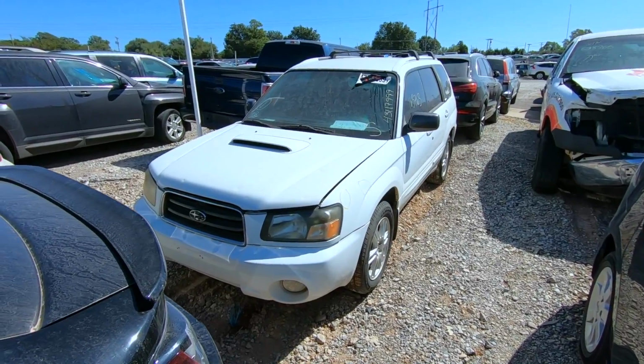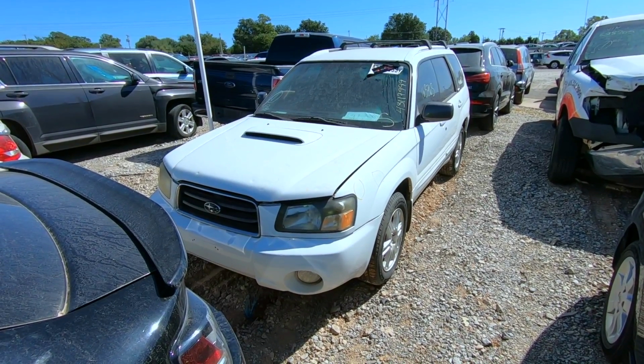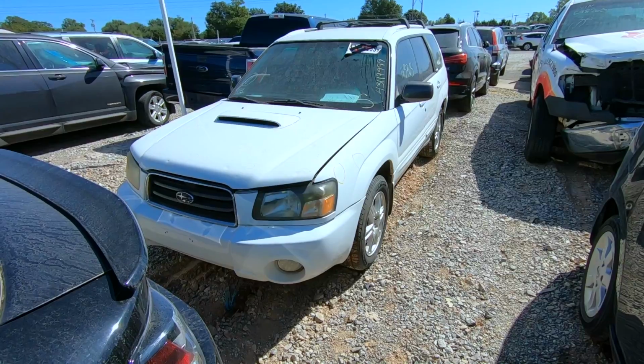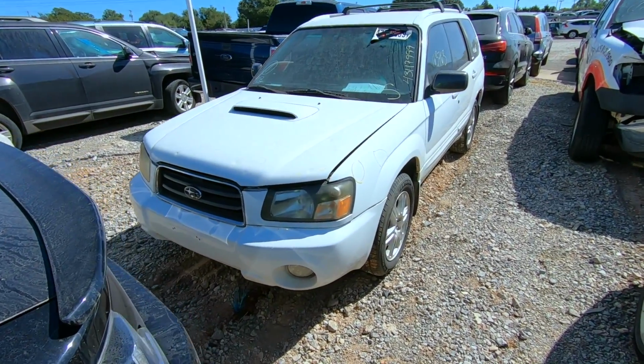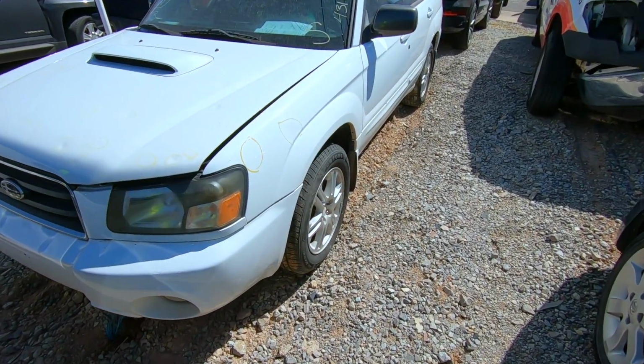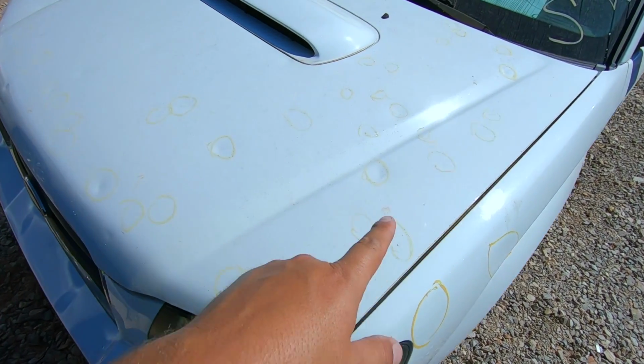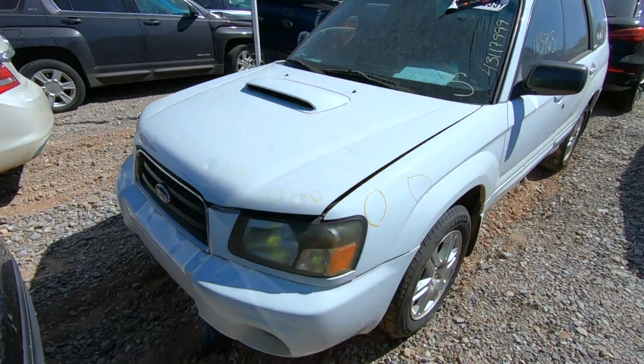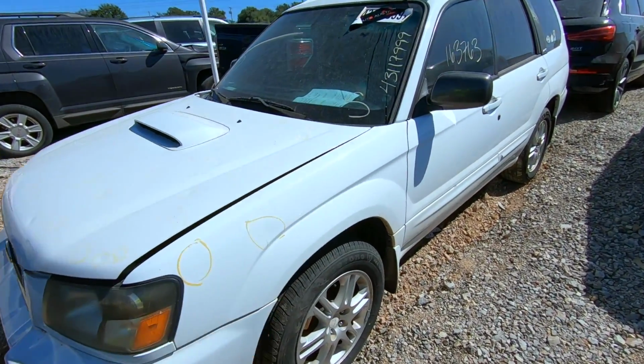And some of my favorite salvage cars are hail damage. I'm a little confused about this one because it's listed as a start, which means chances are it does not drive. It's clearly got tons of hail damage. They mark it all with all the little dots, so you can clearly see that it got significant hail damage to the hood. We got some to the fender.